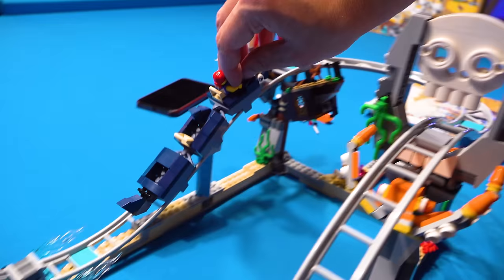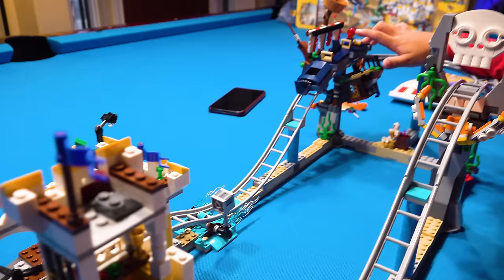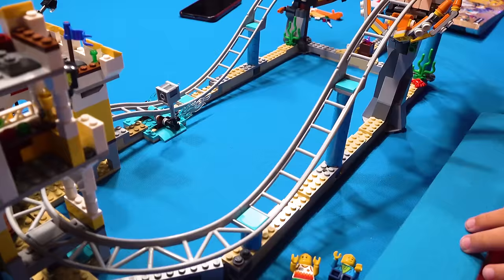It almost seems like it's backwards, Boo-Boo. It just wants to go that direction, and I don't know why. Boo-Boo, I think we might be going around this backwards. Yeah, I think so, but you know what? It doesn't matter. Beeps, what did you think of this set?